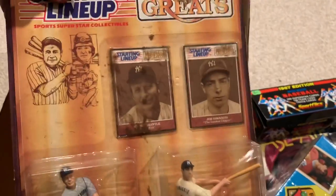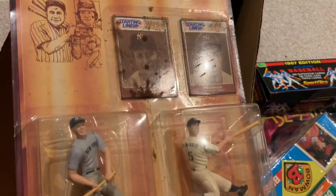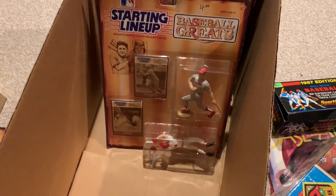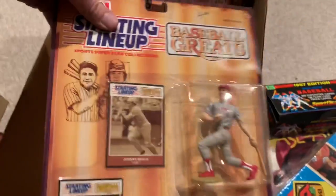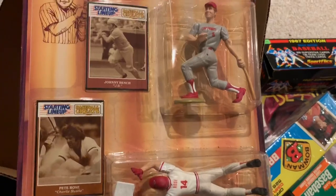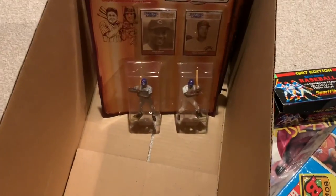Mickey Mantle and Joe DiMaggio. Again, a little bit of dirt. I'll just have to clean that up. I wonder how much that sells for. I feel like that might go for like $20. And then if you're a Reds fan, you'll know Johnny Bench. And also there's Pete Rose, Charlie Hustle. That's pretty cool if you like the Reds.